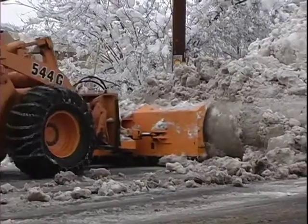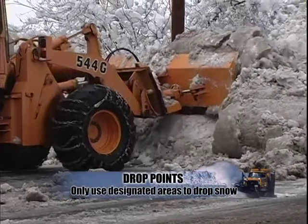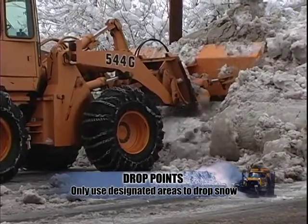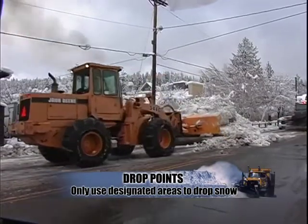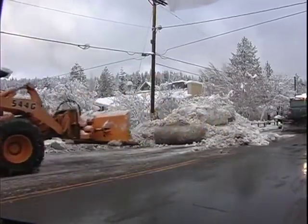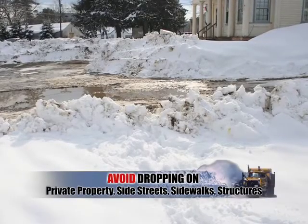A designated location to drop excess snow is known as a drop point. They're usually scouted out and assigned by your organization ahead of time at the beginning of the season. When you are moving snow to drop points, only use the designated locations. These assigned areas are basically designed to help prevent snow from creating an inconvenience to the general public. And if you're not aware of designated drop points, then use your common sense and avoid putting any snow on private property, side streets, sidewalks, or on top of a structure.